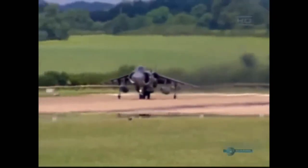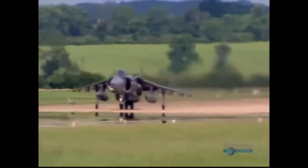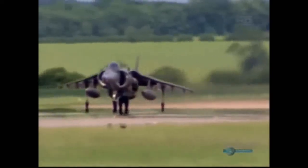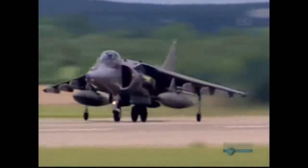However, if the Harrier is fully loaded with weapons and fuel, it hasn't enough thrust to take off vertically, so it uses a traditional takeoff, but with a much shorter run, just 454 meters.